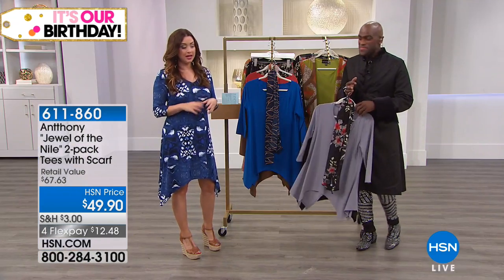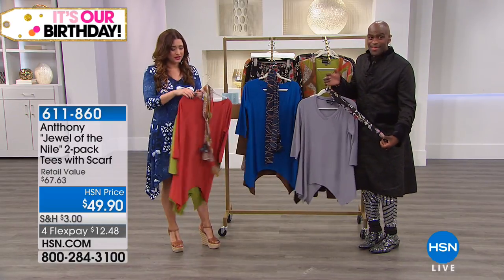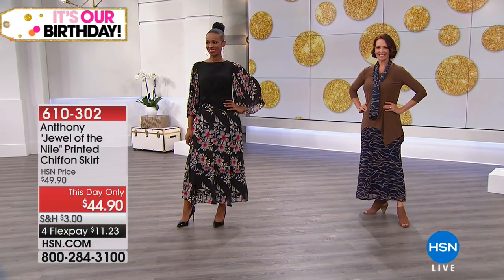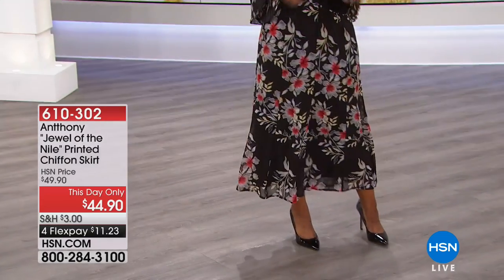This is your opportunity to either grab an amazing value, or maybe dip your toe into the collection for the first time, because tonight you're getting two tunic length tops with the coordinating scarf. How difficult is it to find a great top that has length like that, right? I'm the kind of person, if I see something I love, I don't want to just buy one. I want to get a couple of them.